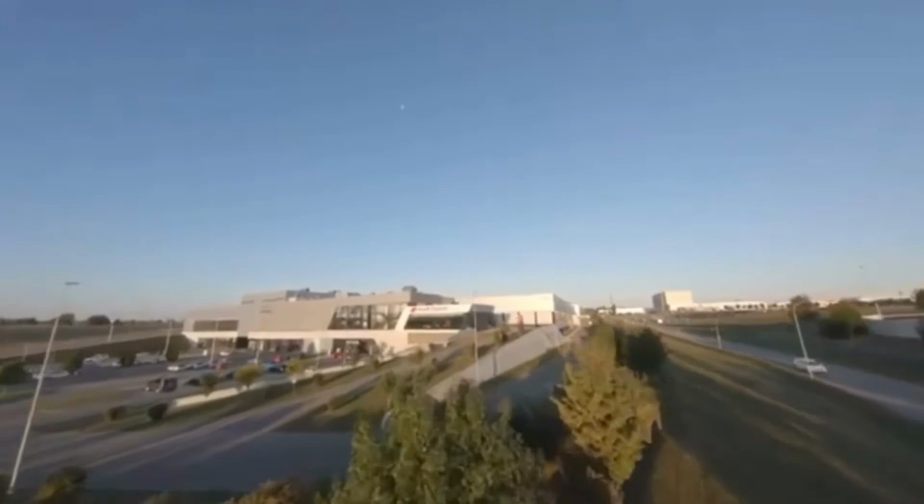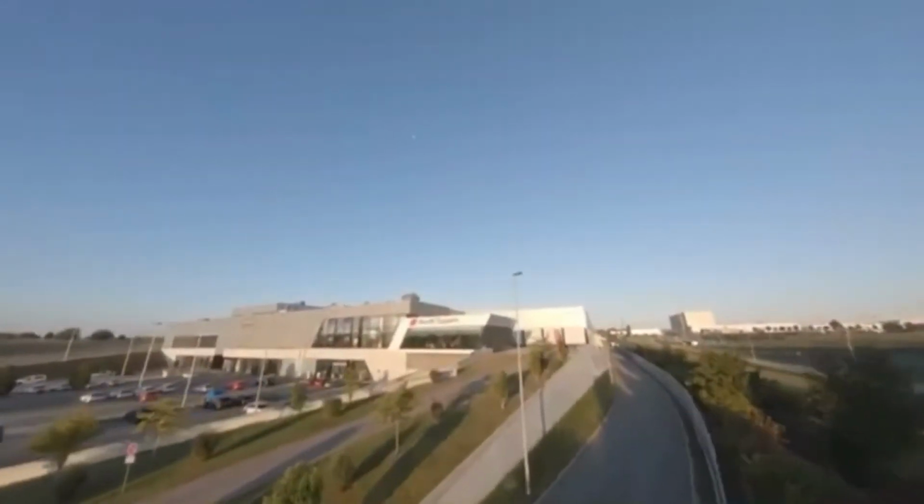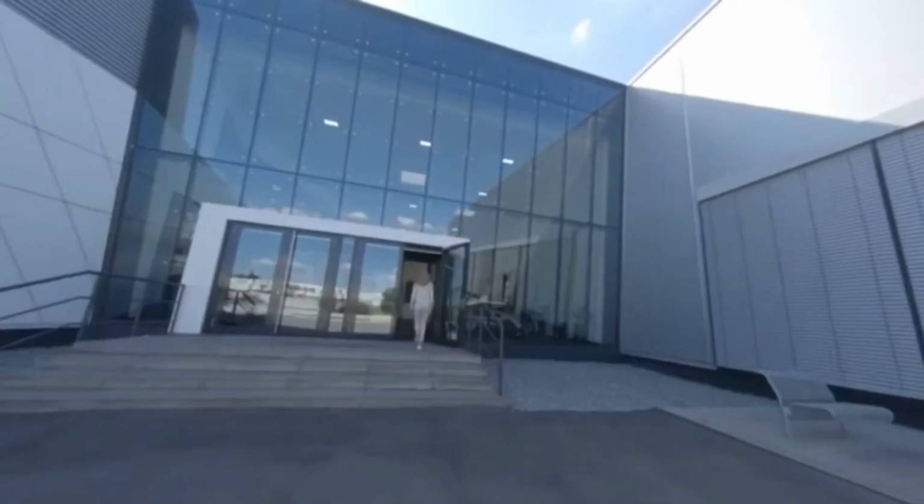Hello and welcome to the Audi Böllinger Höfe in Neckarsulm, a very special place for us. This is the place where icons are born. Icons like the Audi R8, the Audi Quattro was born here, and it's also the home of Audi Sport GmbH. Audi Sport stands for high performance in both race cars and series production cars.